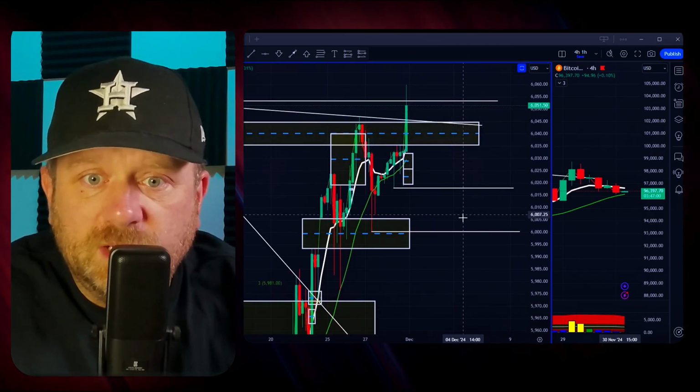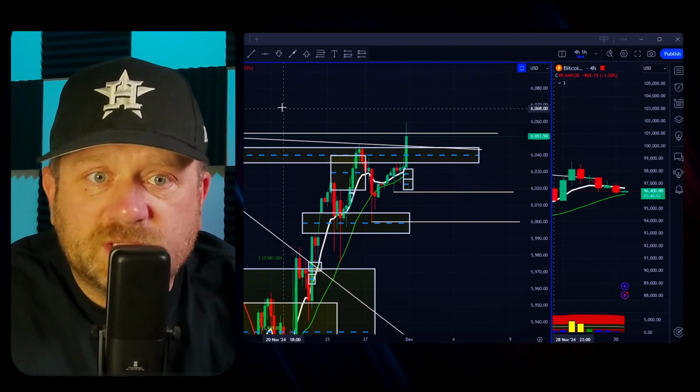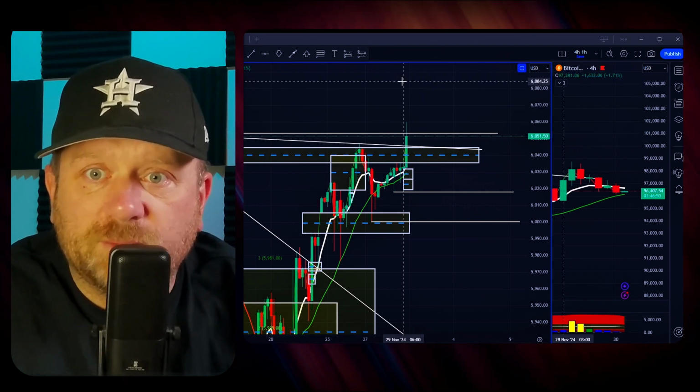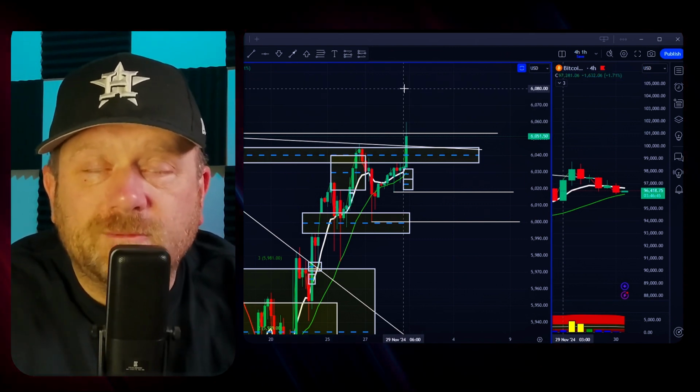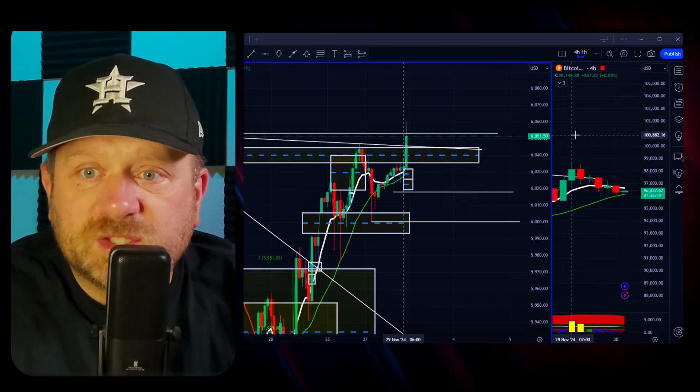Now here's the deal. We could hit these lines tomorrow. 50 points, no problem. 70 points to the 61.23s, no problem. We're really starting to increase. Not that the ATR is increasing, but it hasn't decreased. So that's what we're watching.